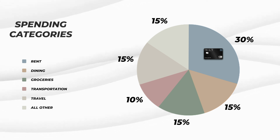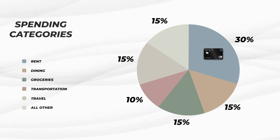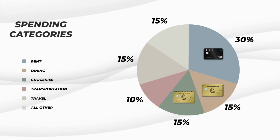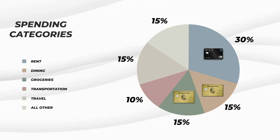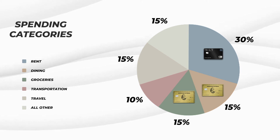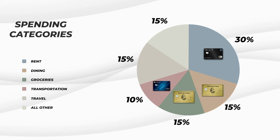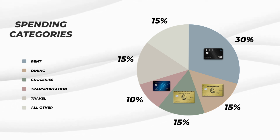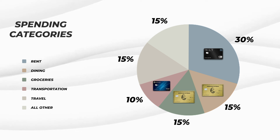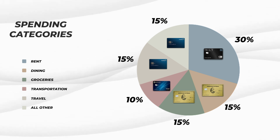The next two largest spending categories for many individuals, dining and groceries, will be covered with the American Express Gold Card, earning you 4x Membership Rewards points. For transportation costs like bus and train fares, tolls, and parking, as well as your streaming services, you should use the Chase Sapphire Preferred to earn 3x and 2x Chase Ultimate Rewards points respectively.